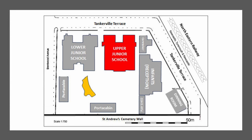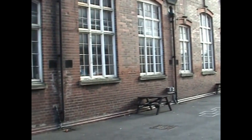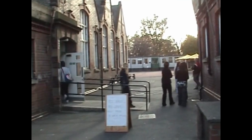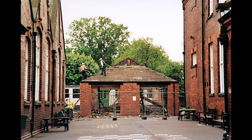So this is the upper juniors, where there were six classrooms, and you would go here after the lower juniors and before you went on to secondary school. You can see from this photo, looking up from the main entrance, where the two play sheds used to be in the playground. These were demolished in 2001.